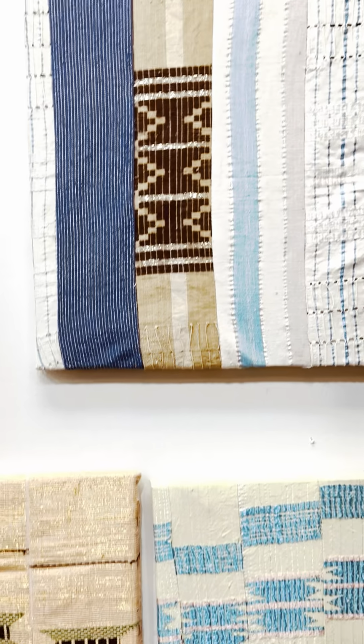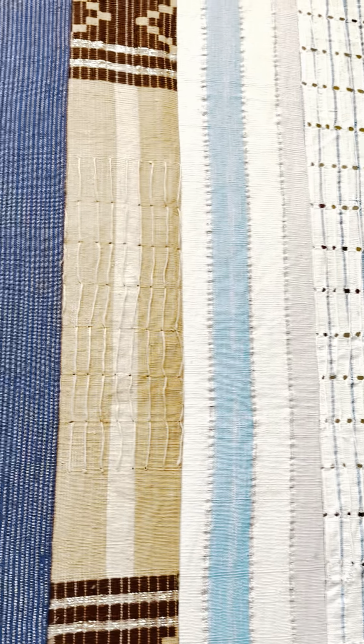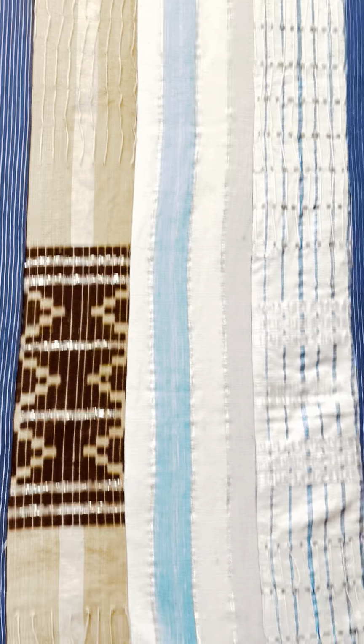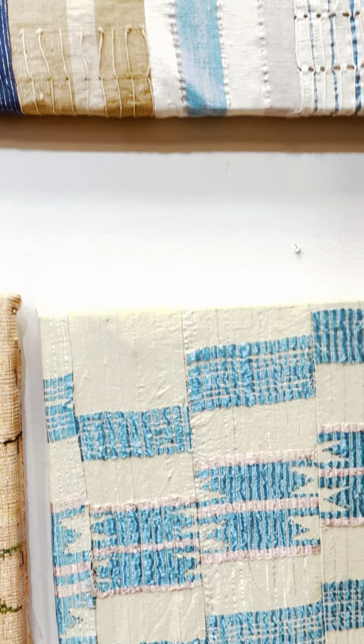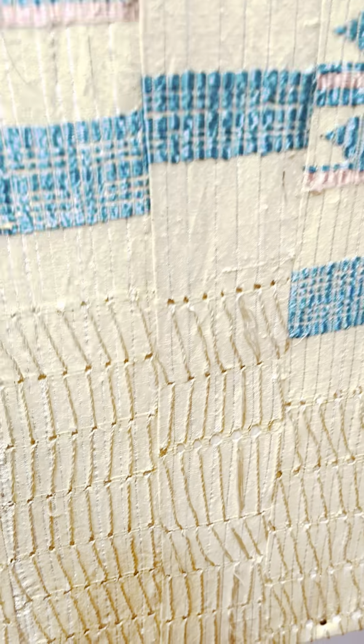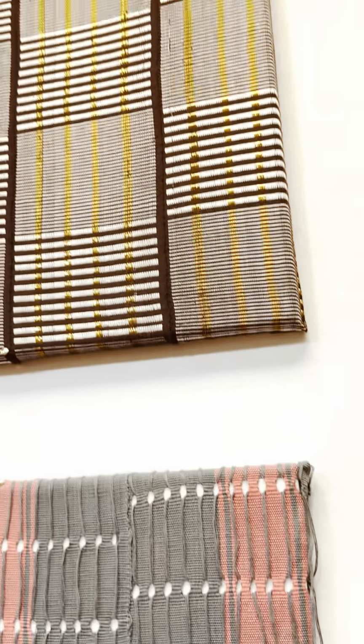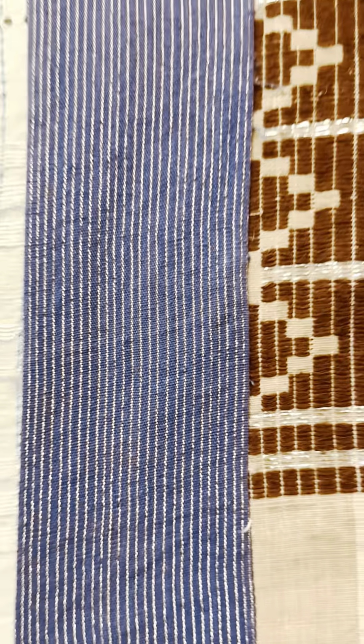Now, as we continue into the museum's collection, you have these incredible textiles from Nigeria. These are all ashoke, all hand-woven ashoke. You can see the different process. Some people leave strings. Some people weave metallic into their cloths. Holes. Beautiful. Now you see this pinstripe here? Guess where that came from?